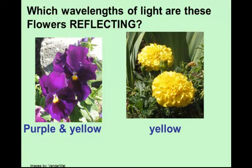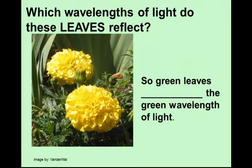So think about green leaves now, green plants. The reason plants are green, the leaves are reflecting green light to your eye. So green leaves look green because they reflect green light, not because they absorb green light.